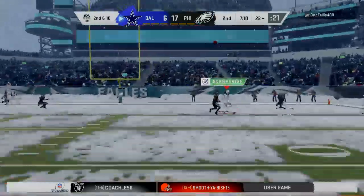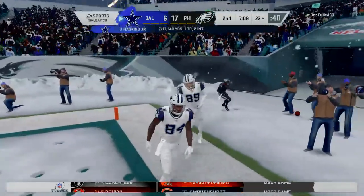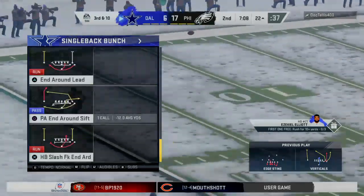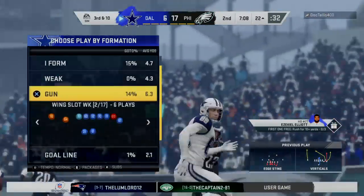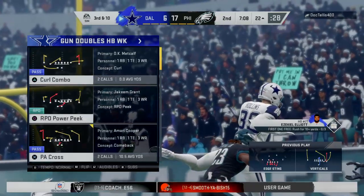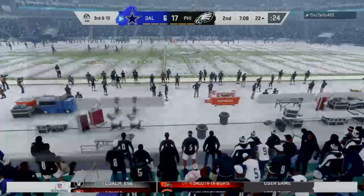Throwing on second down, Haskins. And that'll be incomplete. Good protection that time, and they couldn't hook up on the long one. Now it's third down. The positioning here is key. As a defensive back, you're taught 99% of the time, make a play on the football. But in this case, making a play on the man was all the difference. That's what forced the incompletion.